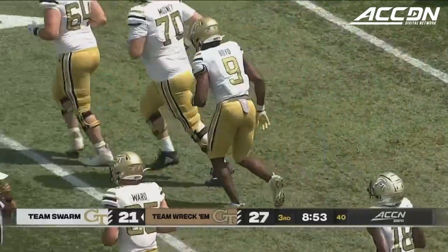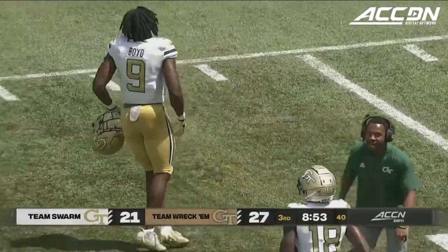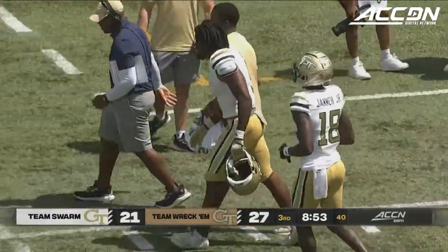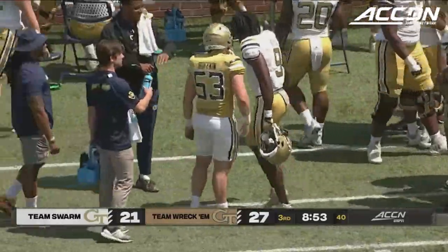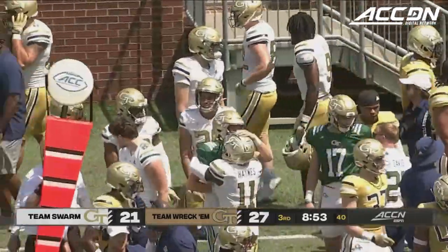Puts Team Swarm back within six with 8:53 to go in this third quarter. That was a pretty pass. Beautifully drawn up play and the wonderful catch made by Avery Boyd. He's been explosive today. If you're a Georgia Tech fan, keep an eye on 9 in white. We know about 8 in white, Malik Rutherford.